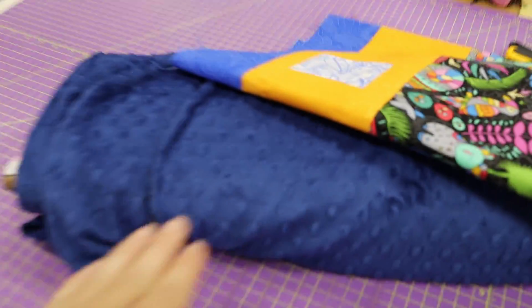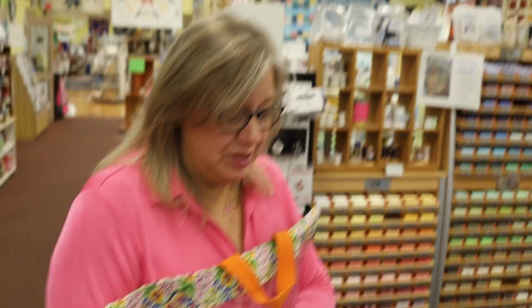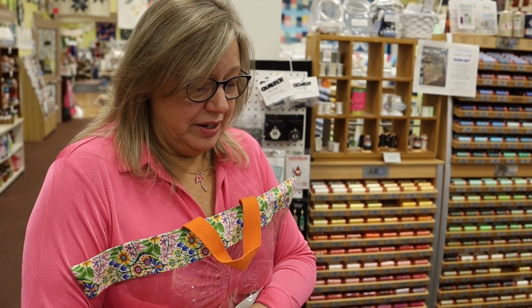Well, we need Touch-A-Vision, Cappy. I know. That's that minky. You're supposed to be working on it. You're supposed to be working on Tech-A-Vision. I don't know why you haven't got it done yet.